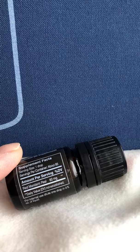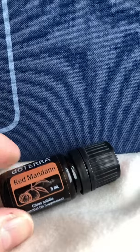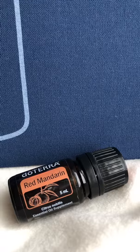All right. So it comes from the red mandarin peel. You can see that disclosed right there on the bottle. So that's the oil we're going to be talking a little bit about. And it is very beneficial for the digestive system.